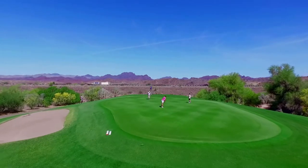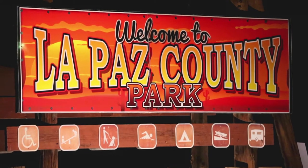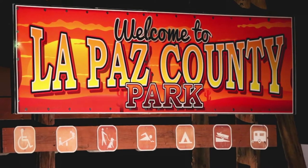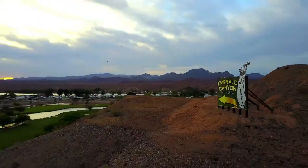If you drive an RV and you're looking for a place to stay, La Paz County Park is just across the street from the golf course. I'd like to personally invite you to come out and play Emerald Canyon Golf Course. It's one of the most unique and scenic golf courses you'll ever play.